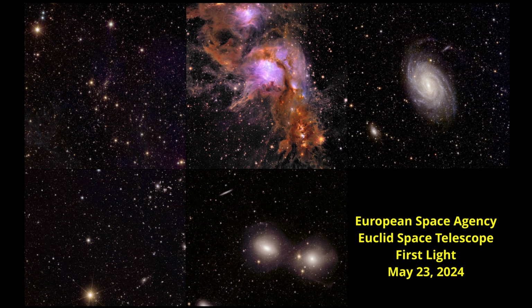The European Space Agency released the first 5 pictures from the Euclid Space Telescope that's orbiting in the same Lagrange point as JWST. The Euclid telescope is designed to capture images of a large number of galaxies within a cluster. Now, this first batch of 5 photos is similar to what is normally released for any new telescope.